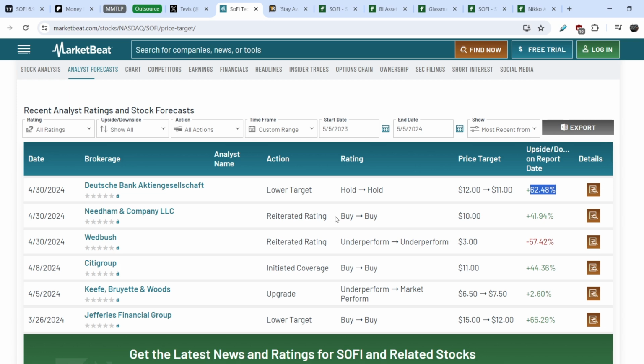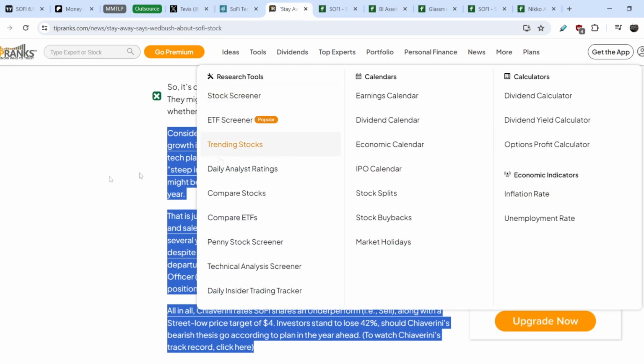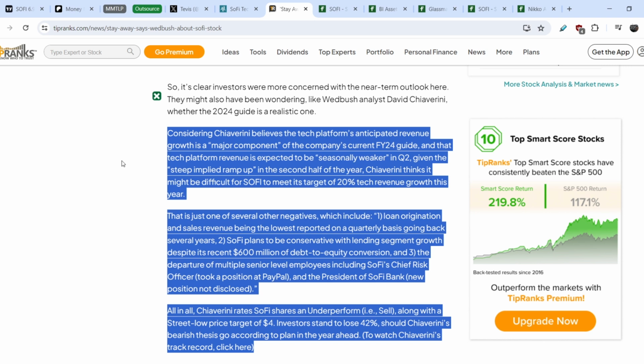Needham and Company LLC reiterated their rating. They still set a buy, and the price target is $10, which implies about 41.94%. And Wedbush, guys, Wedbush reiterated their rating, and they set the price target at a ridiculous $3 mark, which implies about 57.42% of downside potential. Let me show you what was the reason behind this decision. Let me show you this update. So, the rating was set by Wedbush analyst David Chiaverini, and let me quote this.